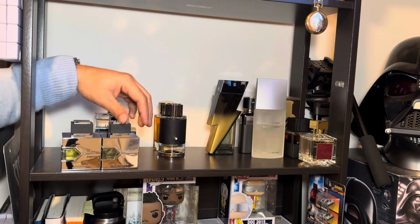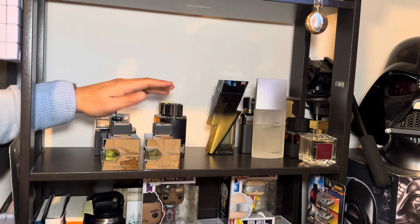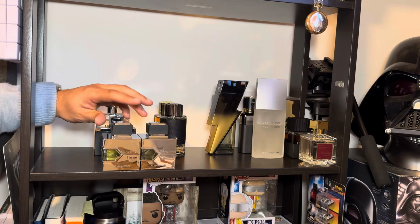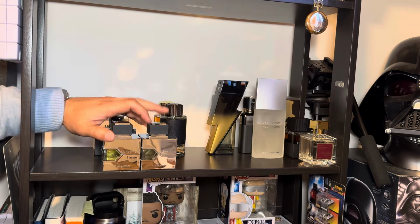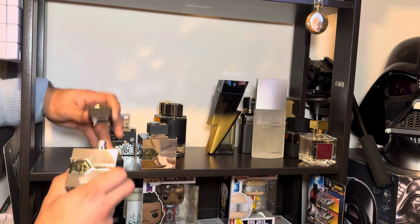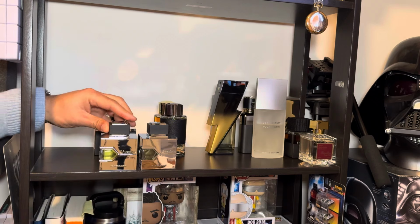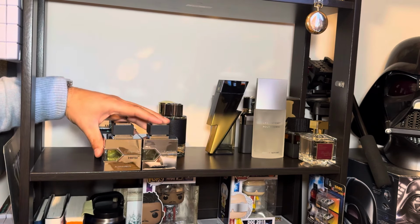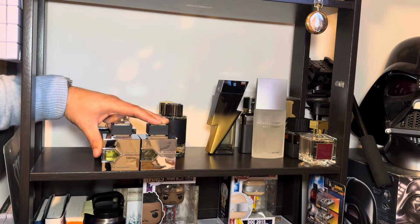Let me put this back here. These two now, they're a bit different. This one is sweeter than these two. Intense is a lot smokier than this, but they smell good. Don't get me wrong. Blind buy these? Yes, you could blind buy them. You're not gonna regret it. If you're looking for that Adventus clone, I would suggest these two.